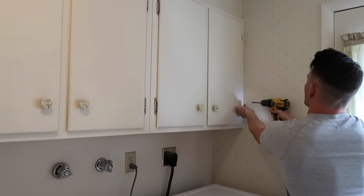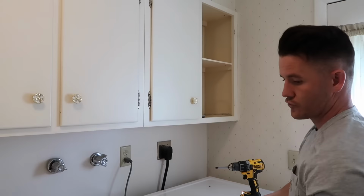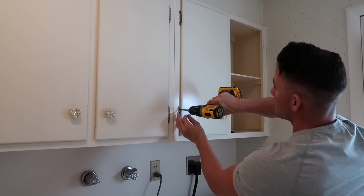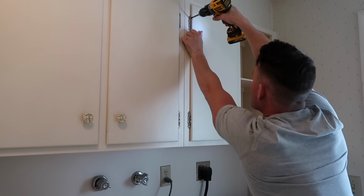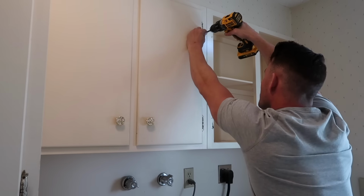The first thing we're doing is removing these cupboards. Like I said, I wanted to have some exposed shelves, and these shelves are perfect. We're going to do just a few things to them and paint them, but I feel like just by removing the doors, it made the room look a lot bigger in here.